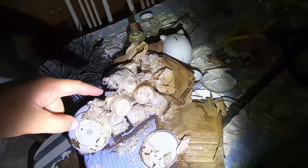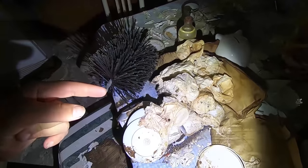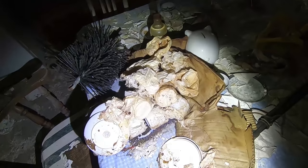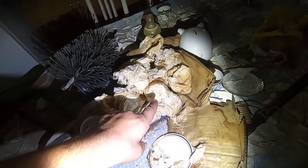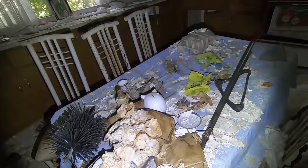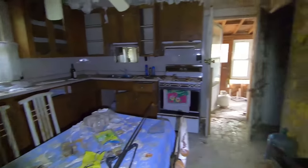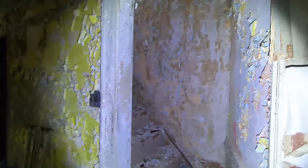Oh, look at this. The teacups are all wrapped in some kind of paper towel or some kind of paper, but the paper has mold on it. If you look right there, there's some mold right there. Look at those brand new cups right there. Oh gosh.